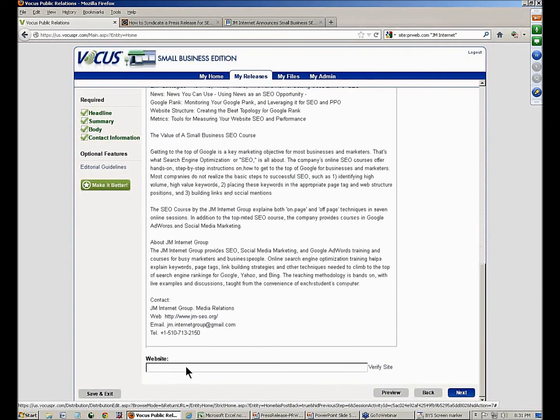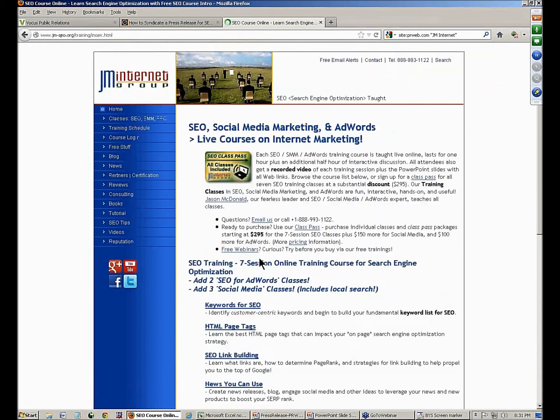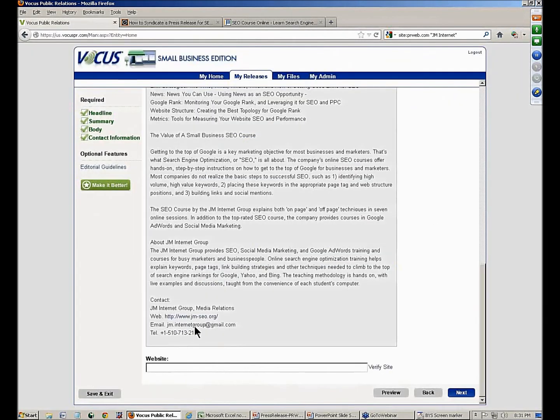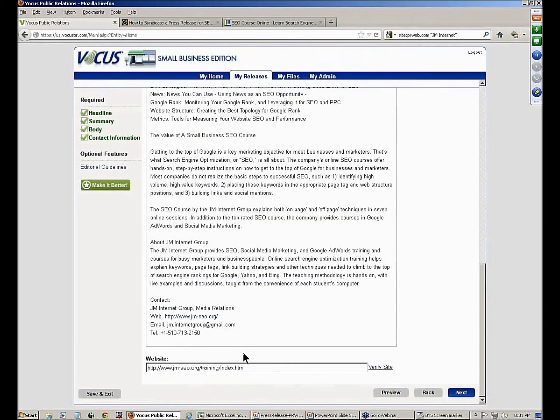Now at the bottom here, they have a nice way of adding that. So I'm going to actually add the link that I'm promoting. I'm going to go get that real quick. Copy. And I'm going to put that in here. And they'll let you actually verify that you did that correctly. That's going to become an embedded frame in the press release.